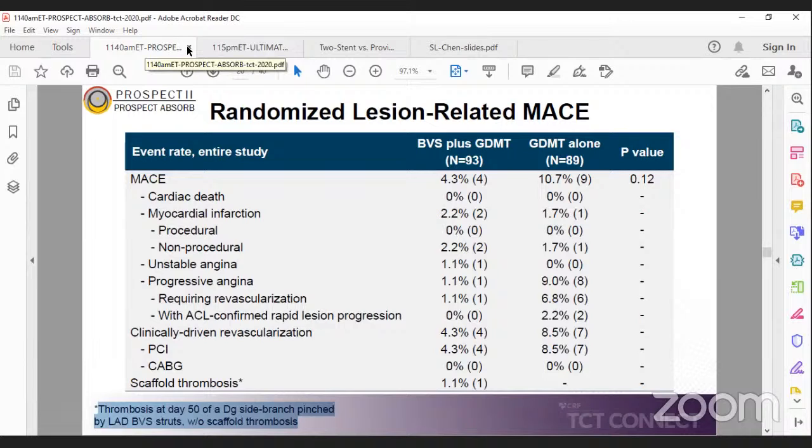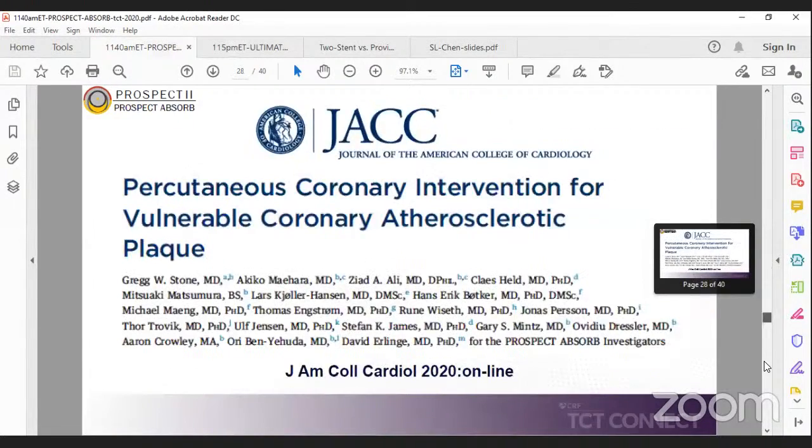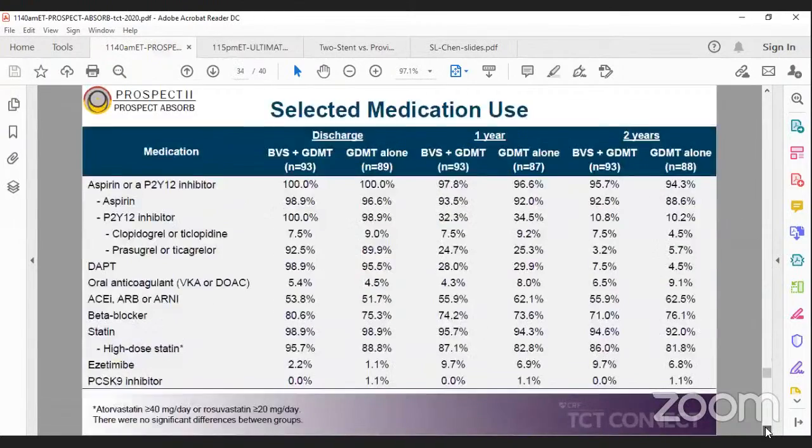Yes, definitely, this is a Pandora's box. But also, Zahran, there was also the unstable angina. There was one case in the BVS that was not in the guideline medical therapy. Yes, I will show you this one. This is the second case.